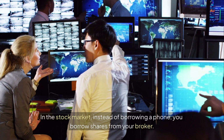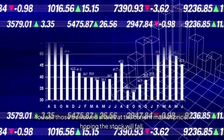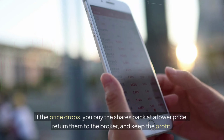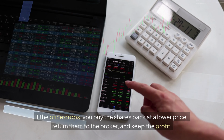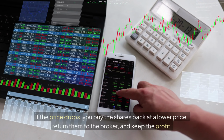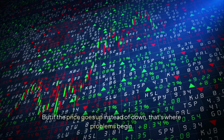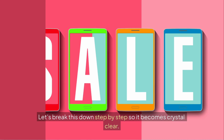In the stock market, instead of borrowing a phone, you borrow shares from your broker. You sell those borrowed shares at the current market price, hoping the stock will fall. If the price drops, you buy the shares back at a lower price, return them to the broker, and keep the profit. But if the price goes up instead of down, that's where problems begin. Let's break this down step by step so it becomes crystal clear.